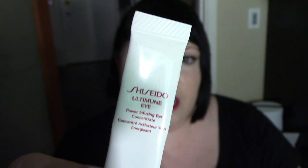A Shiseido Ultimate Eye Concentrate. And this is really good. I like this a lot when I get it. I find that I get a lot of samples of this, and I use it all the time when I get the sample of it. But I don't know that I love it enough to actually buy it, where I really do want to buy that Clarins sunscreen. And the last is a Belif Hungarian Water Essence.